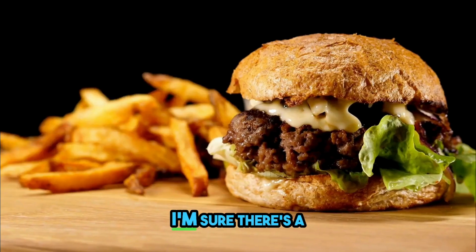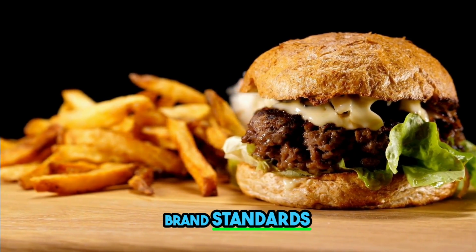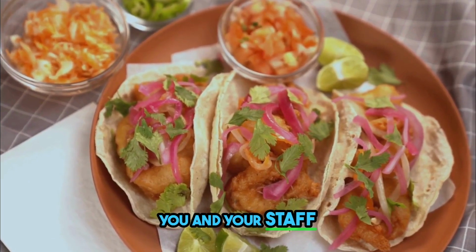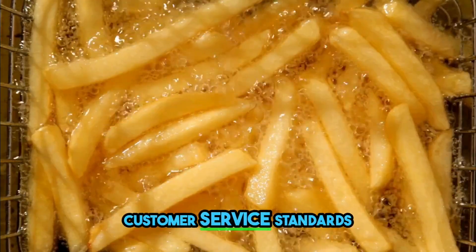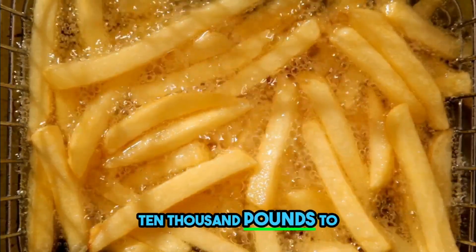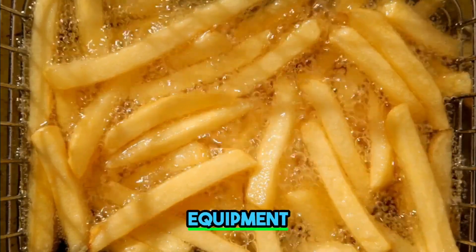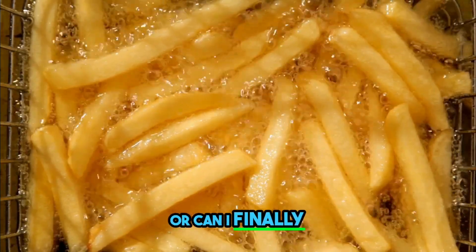And what about training? I'm sure there's a cost involved in learning the ropes and making sure everyone's up to brand standards. Absolutely. Training is crucial to maintain that consistency and quality that franchise customers expect. You and your staff need to be well versed in the franchise's procedures, recipes, and customer service standards. You're looking at somewhere between 5,000 and 10,000 pounds to get everyone properly trained. Okay, so let me try to digest all of this. We've got the franchise fee, location setup, equipment, inventory, licenses, and training. Anything else? Or can I finally order dessert?